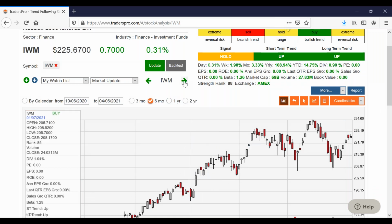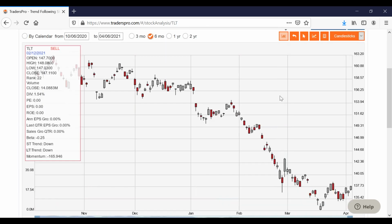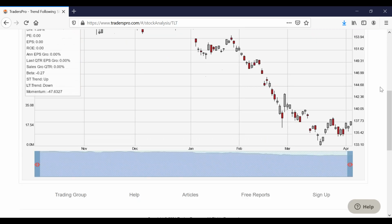Now, moving on, the bond chart right here. Let's take the volume bars off because you can't see some of these charts. Bonds have rebounded a little bit, but this looks a lot like a bearish ABC pattern right here. I don't know that I would expect that rally to last very much longer. It looks like it's still trending down.